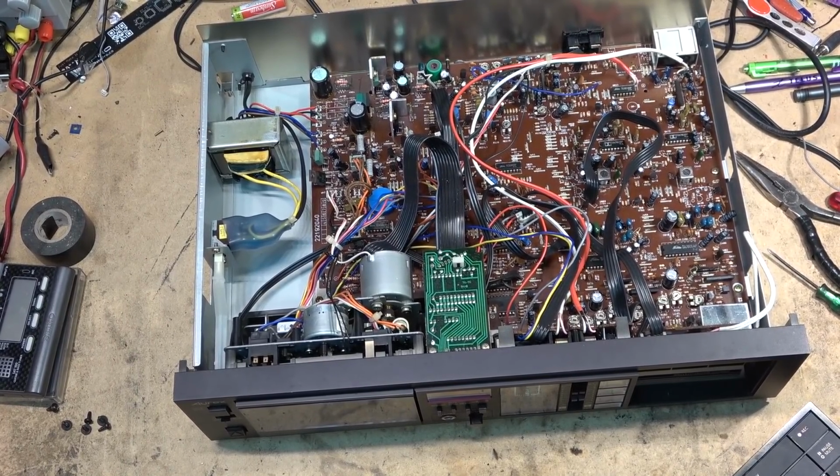Well, that sounded amazing through the speakers.